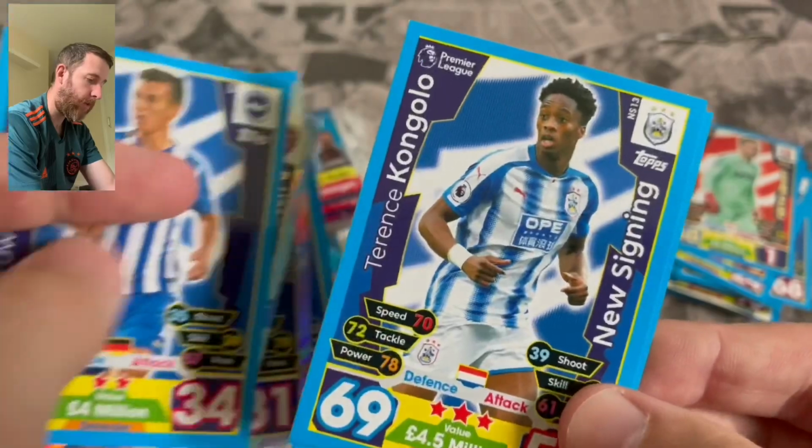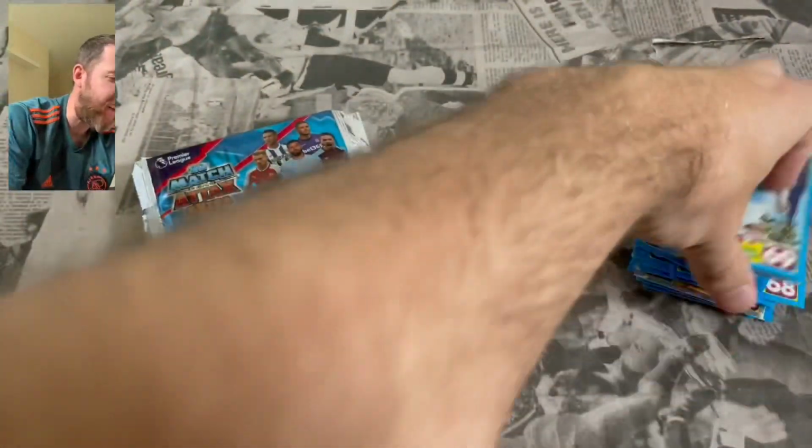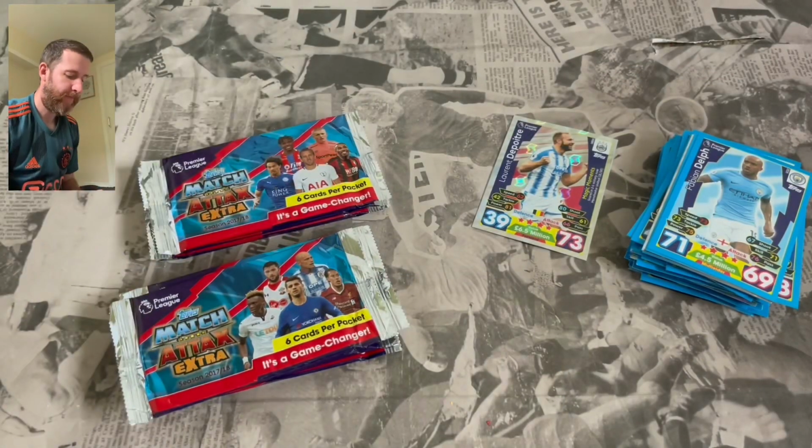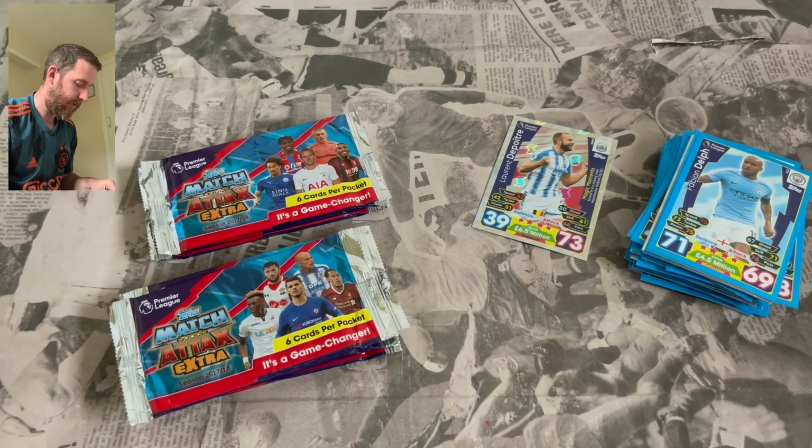Humana, Congolo, and Fabian Delph. Man City kit, now at Everton. Obviously, ex-Leeds man as well. Started his career at Leeds. Big Leeds boy, born and bred.